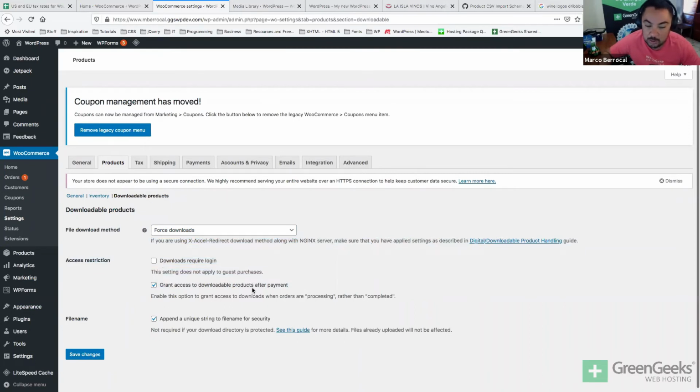Grant access to downloadable products after payment. As the name implies, do I want this? Yes or no? And append a unique string to a file name for security. This is important because let's say you have a file that you're selling, and you have a customer who purchased that file and says, oh, I want to give this to my friends all over the world. He just needs to give the address without the unique string. The unique string will automatically limit this to a certain amount of downloads, so it's enhanced security for you. Okay, so I'm going to leave the page.